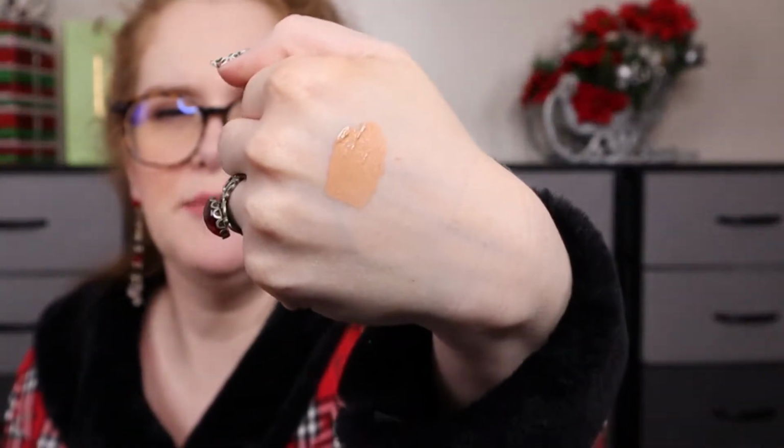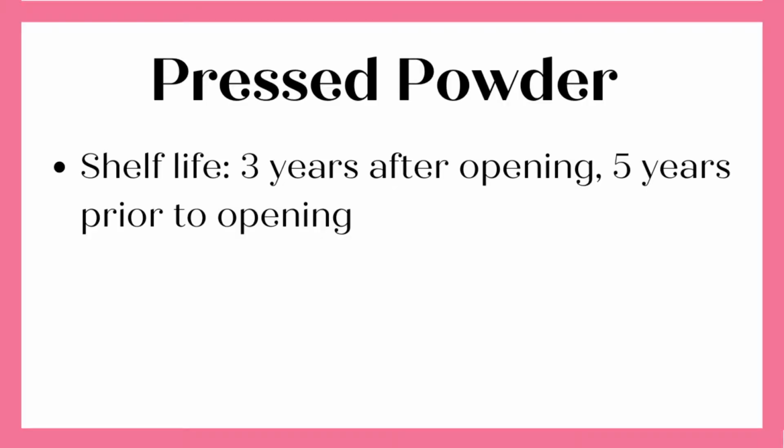I mean, it's a little bit kind of chunky, but it stinks. So again, that's how you know, because this one, I could not find the batch code, so I have no idea when it was made. Pressed powders can be 3 years after opening and 5 years before opening.